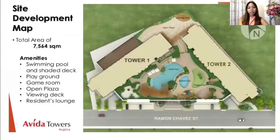So this is the layout of the development. So it sits in a 7,564 area. So you can see the two towers. The shape of the land is kind of triangular, so that's why the layout also looks like this. The amenities are swimming pool with shaded deck, playground, game room, open plaza, viewing deck, residence lounge, and they will also be having commercial retail areas on the first floor, which will be for lease.